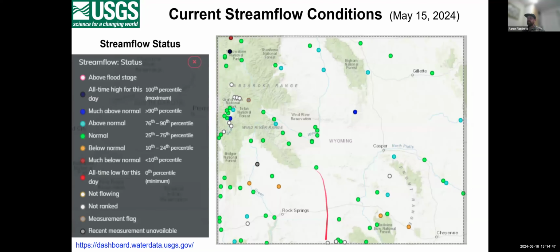Thank you, Tony. So here's a look at current conditions across the state. This is from our National Water Information Dashboard, and I'll just run through the colors real quick, and these will be consistent throughout the presentation. Green is what the USGS considers the normal flow. That's the 25th to 75th percentile. So 25th pretty low, 75th pretty high. So that's your kind of normal range.